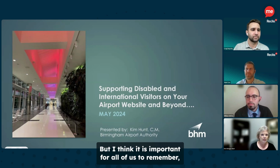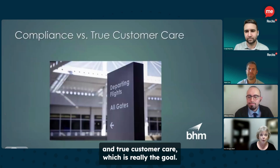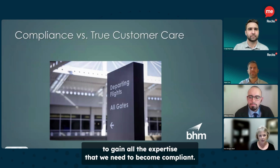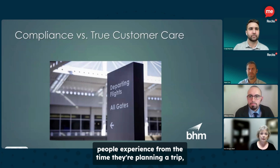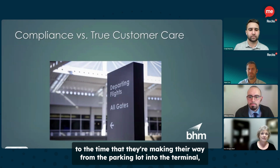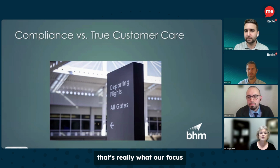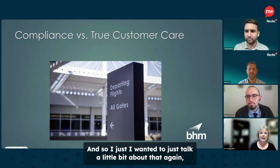But I think it is important for all of us to remember, especially on the front end of a journey like this one, that there's a big difference between compliance and true customer care, which is really the goal. We all want to be compliant, and there are technical ways for us to gain all the expertise that we need to become compliant. But when it comes to true customer care, really thinking about what people experience from the time they're planning a trip to the time that they're arriving at the airport, to the time that they're making their way from the parking lot into the terminal, to a ticket counter to check a bag, through security, all of those things that Will talked about so eloquently, that's really what our focus needs to be from the customer experience perspective.